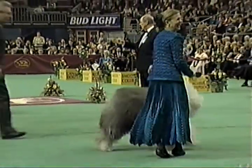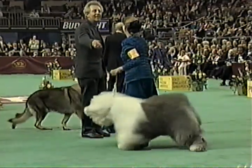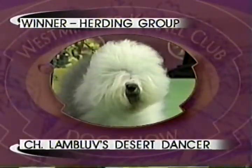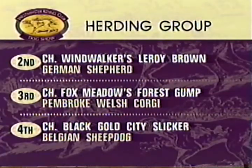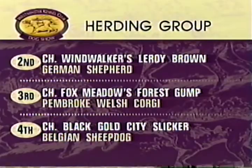You talk about excitement. Now, what's the handler? I think the dog reacted before the handler did. Lamb Loves Desert Dancer joins our other six winners in the Best in Show lineup here in a few minutes. My pick, the German Shepherd, went second. Pembroke Welsh Corgi went third. The Belgian Sheepdog went fourth.